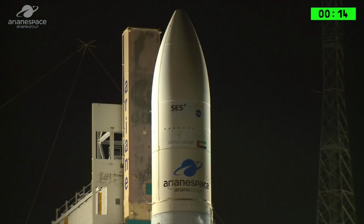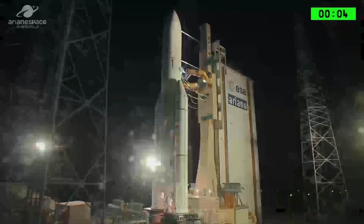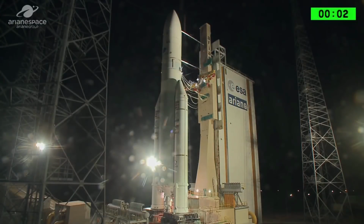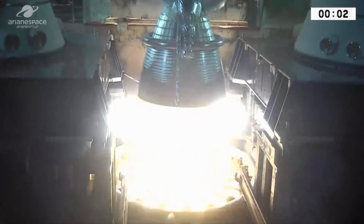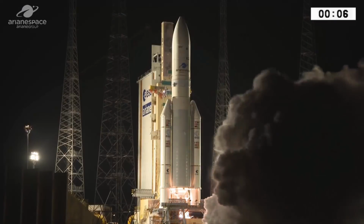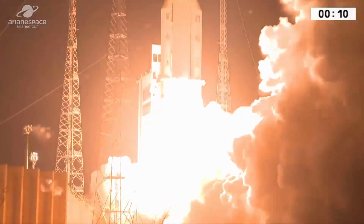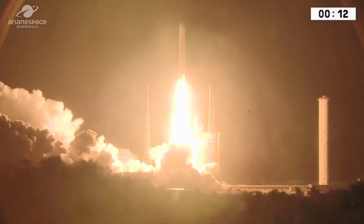À tous de DDO, attention pour le décompte final. 10, 9, 8, 7, 6, 5, 4, 3, 2, unité, top. Allumage moteur Vulcain. Allumage EAP, top décollage.